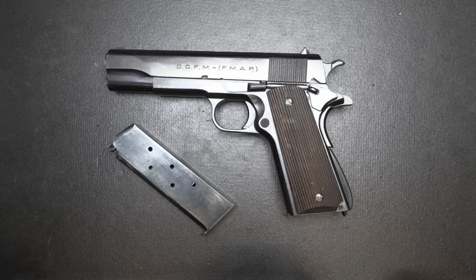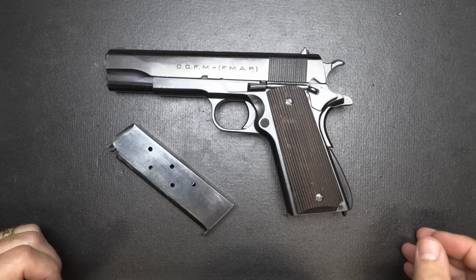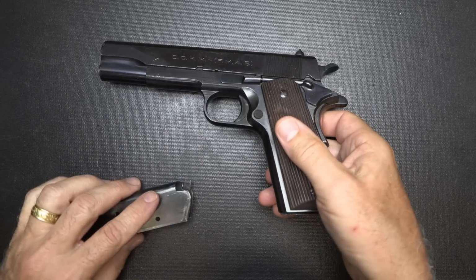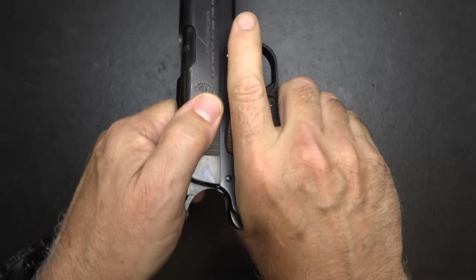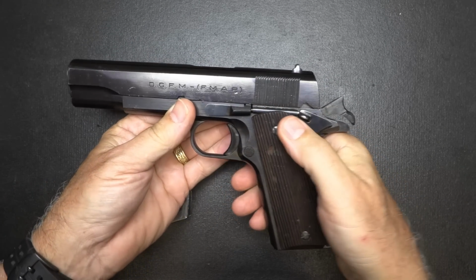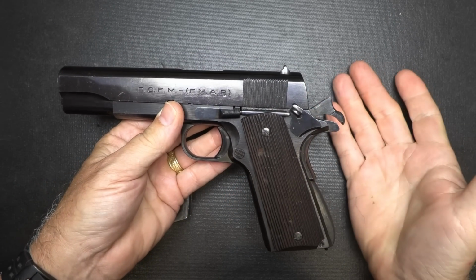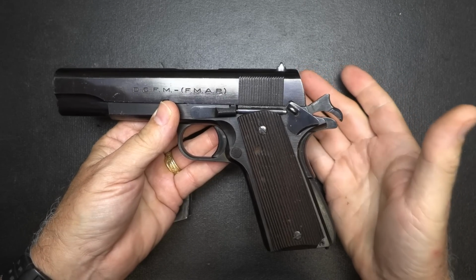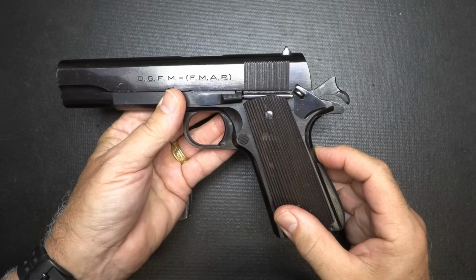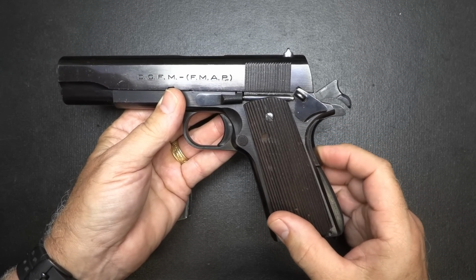Now, the 1911 is a single-action semi-automatic pistol, and the way that works is you load up 7 rounds in your magazine, put it into the mag well, and rack the slide. And that puts 1 round right here in the chamber. If you take your safety and lift it up, now it's cocked and locked, and so it is in safe mode. This grip safety right here has to be pressed for this gun to fire.